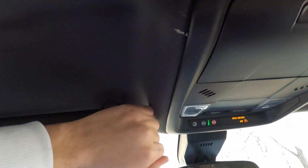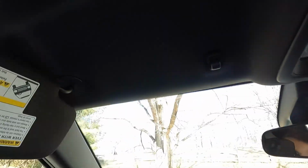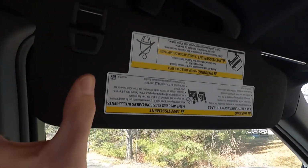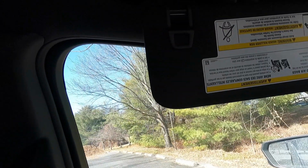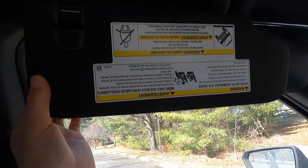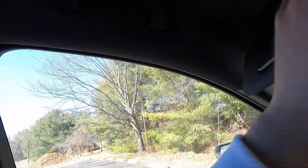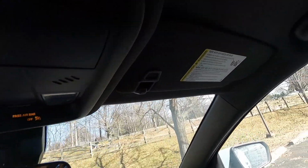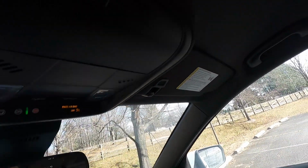Let's see if this will slide. Popping that out. Boom, it slides forward and backwards, so that's very nice. So if the sun is right here, but the visor is in its regular position, you can pull it back and then it will block the sun. So that is a very nice thing. A lot of German cars do not have that. And then same goes for the passenger side visor as well.